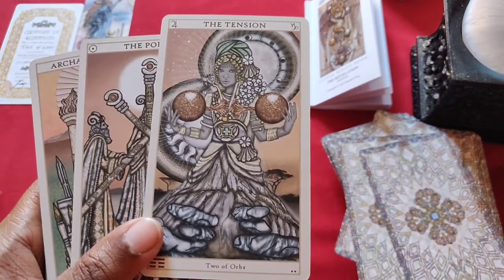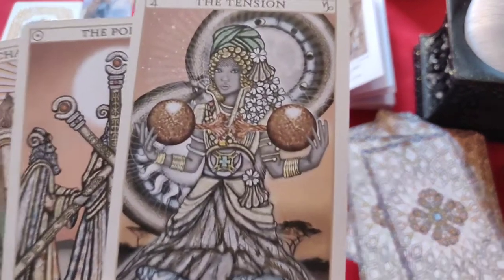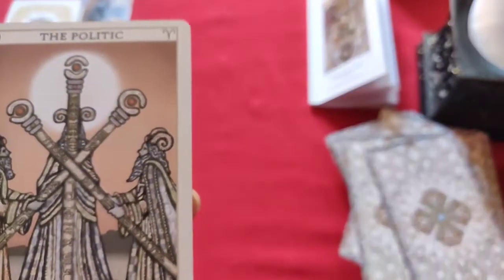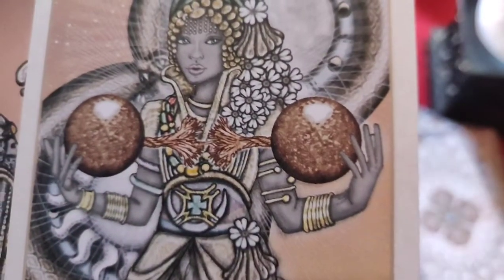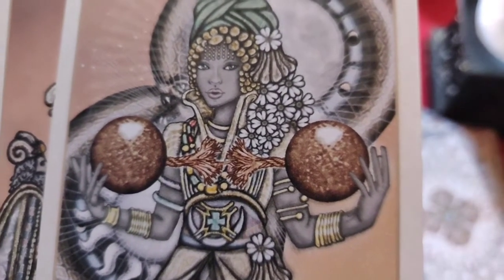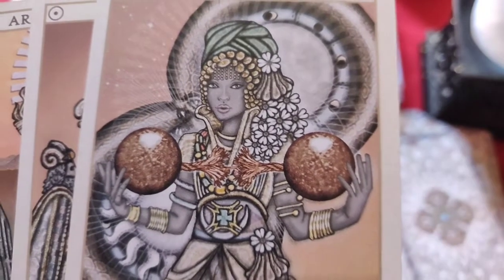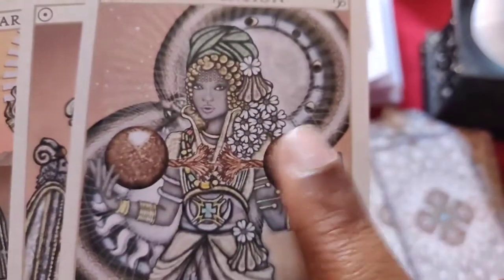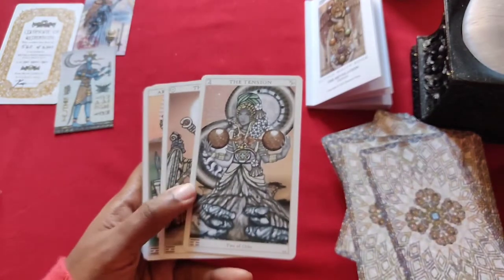The Two of Orbs, this balance, this connection, but also, is it frayed there? Let me see. Either it's coming together or falling apart. We don't know, but her facial expression seems okay with that. So I'm gonna go with it. Like, look at those guys. It feels like I should feel the bevels in the crystal orbs she's holding.